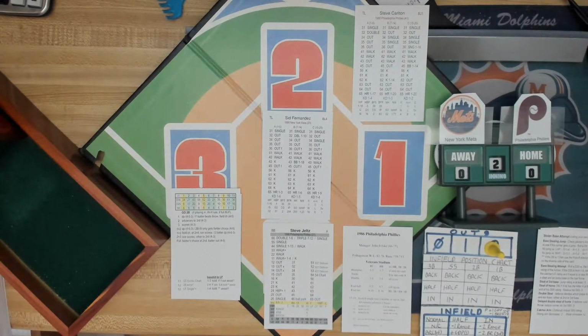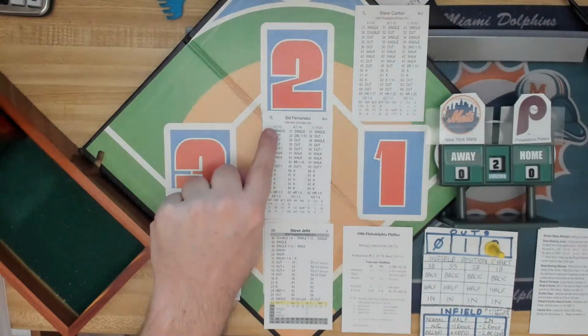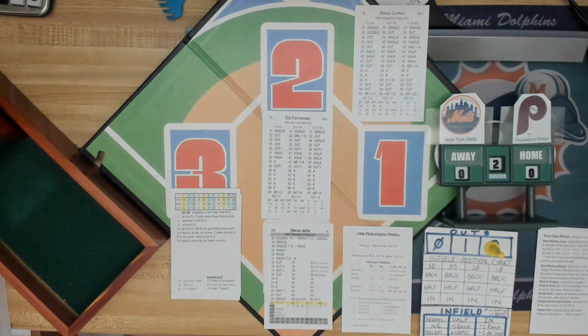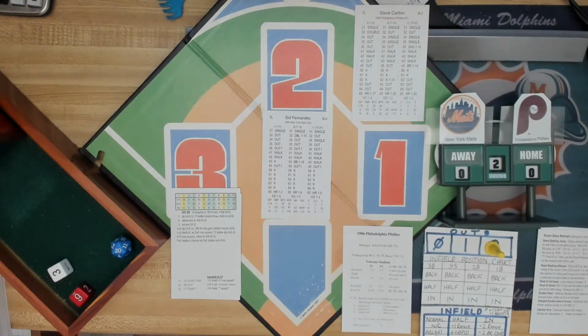What are the dice rolls that determine A, B, or C? 1 to 6, 7 to 14, and 15 to 20. You roll that as they take the mound for the first time. Pitch to Jeltz, that is a 63. And on Fernandez's card, that's a strikeout. Strikeout number 2 for Fernandez, and the Phillies go down 1-2-3, still no score.